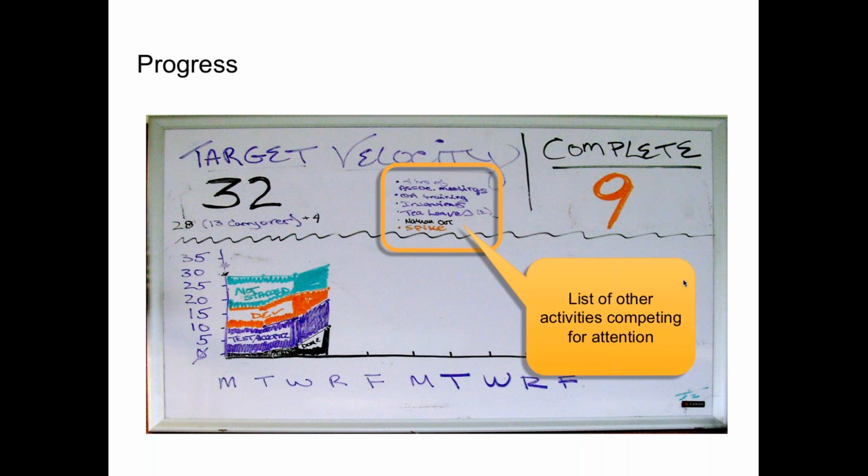And a list of other activities competing for attention. When we talk about teams self-organizing around the work within their current Scrum sprint, that's what it means. They keep track of the information, they replan their work, they track the distractions, so that it is not the Scrum Master or the manager saying, hey, we're running behind. They should be able to see how close they are to being done.